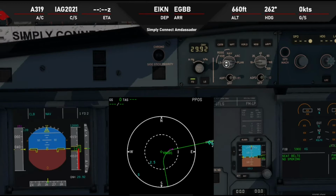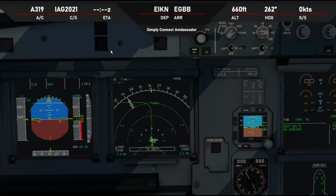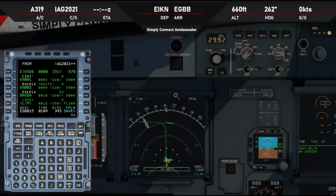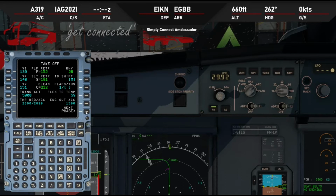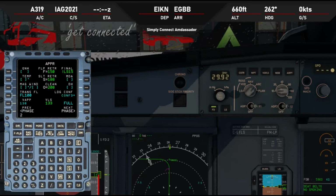Yep, that's all looks fine to me. Get rid of that, change this back. Get rid of that, right. One page I need back up. I always like to put in the arrival before takeoff. There we go. So it's 29.92.